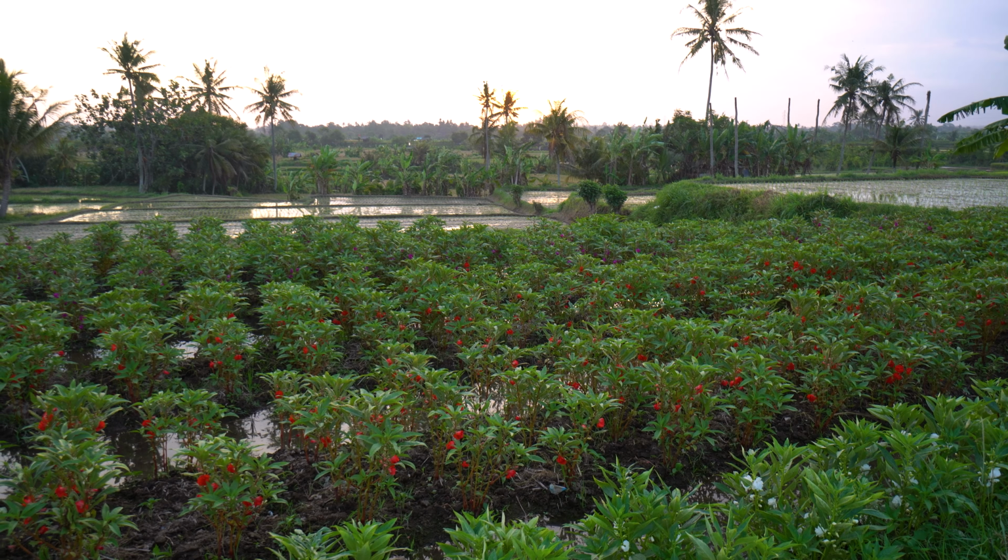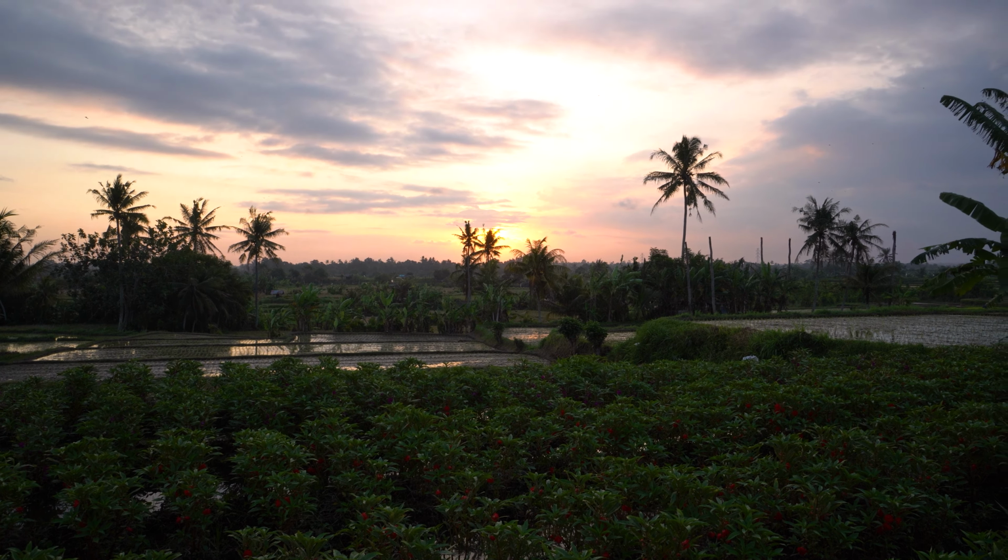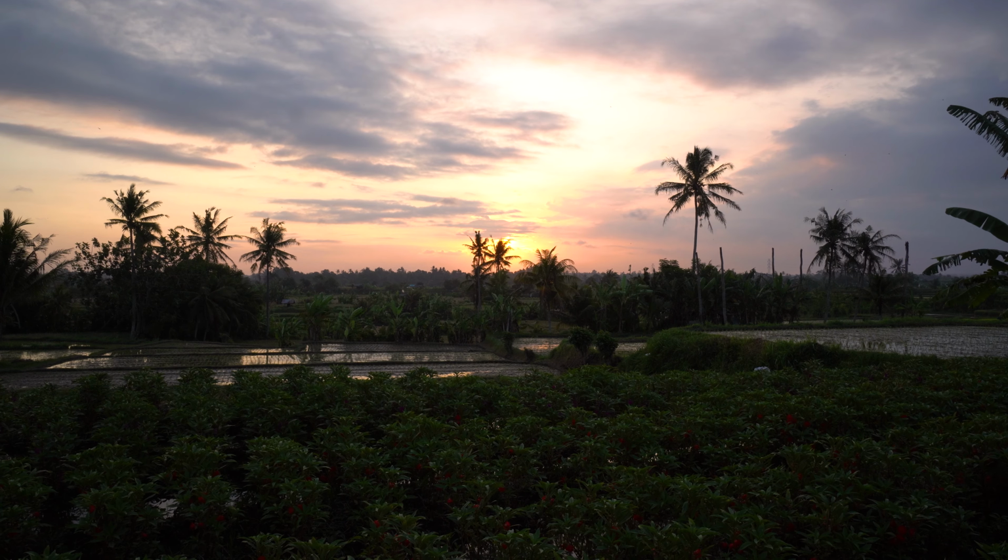It's just beautiful. As we were driving through the rice fields here, it reminded me of Hoi An in Vietnam too. It's got a very similar feel with all the rice paddies and the palm trees. So honestly, an amazing day here, absolutely beautiful in Ubud. And the people are really friendly here. So far, it's been great.